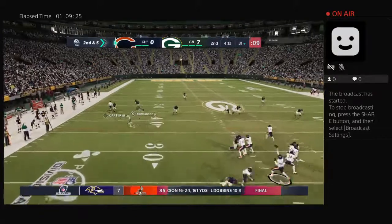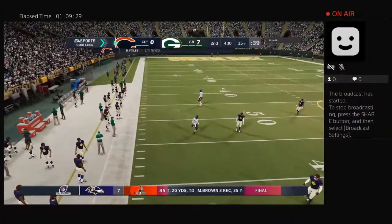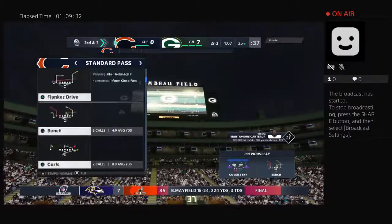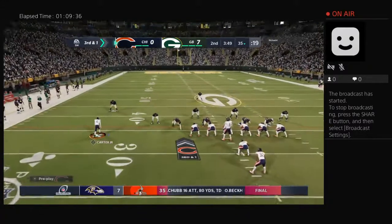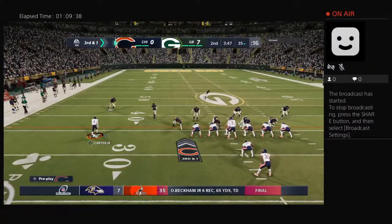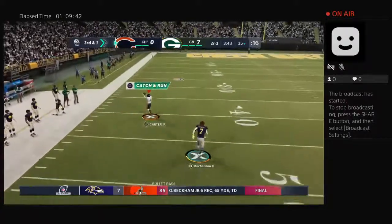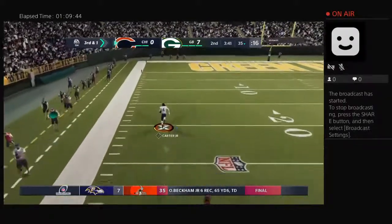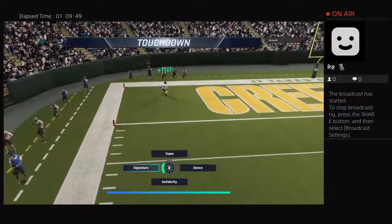To throw again on 2nd down. Foles. And the hook up here to Allen Robinson. Only 3 yards on the catch. A 3-yard gain on the play brings up 3rd down. He'll look to throw. Throwing left side, it's complete. Touchdown, Chicago.